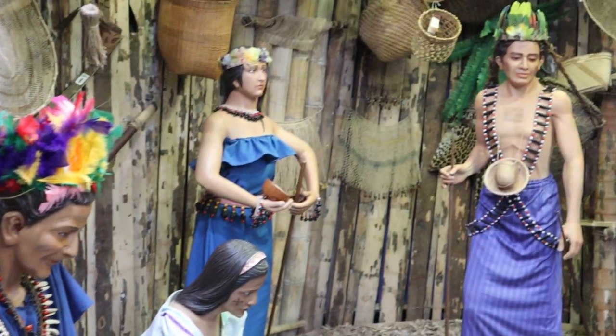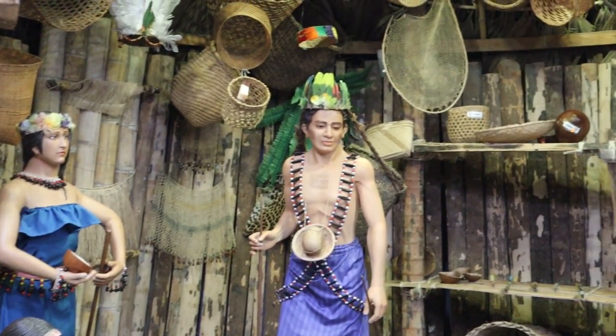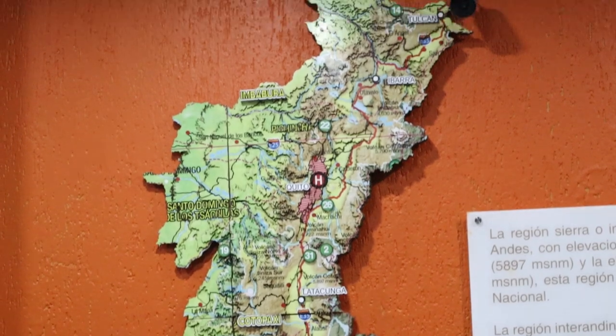So we're walking up all the flights of stairs to the very top, and there's kind of like a museum as you go. There's all sorts of different things to look at and history about Ecuador.